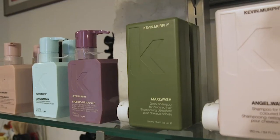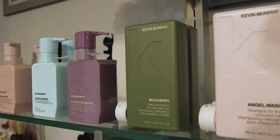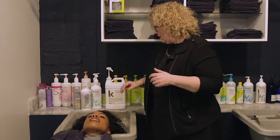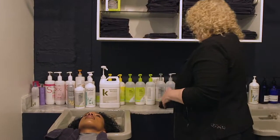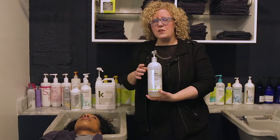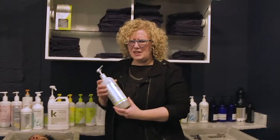This Maxi Wash is what we use here to remove any buildup. Anything we don't know, anything where we don't know what she put on her hair, this is a great product to really take it all the way there. Another product we really like that's more gentle, we went over this, is the Buildup Buster. You can use this too, and it smells really good.